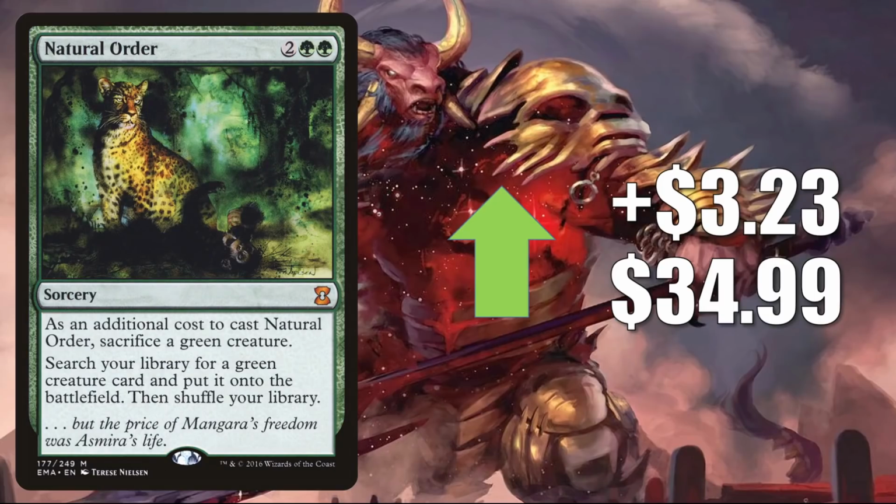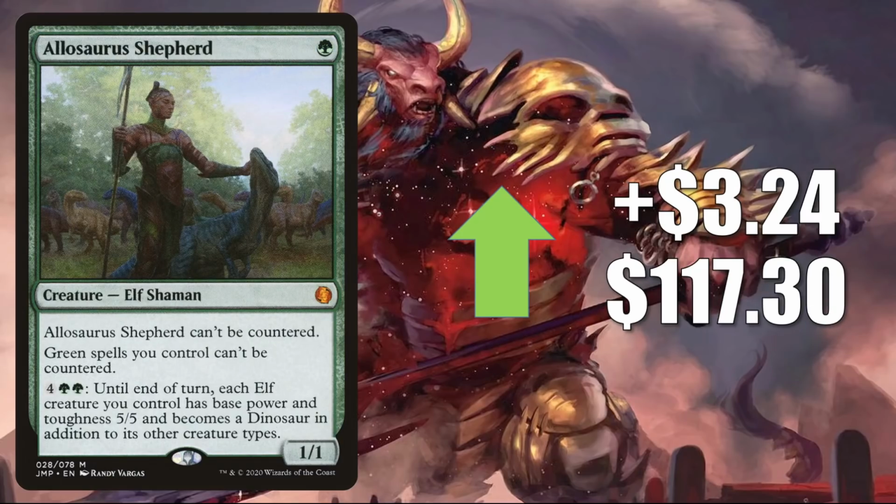Natural Order from Eternal Masters, you'll find this one in Legacy Elves. Sees additional Commander play now too, thanks to Kaldheim cards, including Lathril Blade of the Elves. This goes up $3.23 to $34.99. Speaking of Lathril, another card that's good in that Commander build, this is Allosaurus Shepherd. This is also good in other Elf Tribal Commander builds. Additionally, you'll find this in Legacy Elves decks too. This goes up $3.24 this week to $117.30.